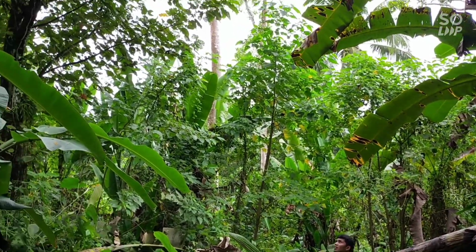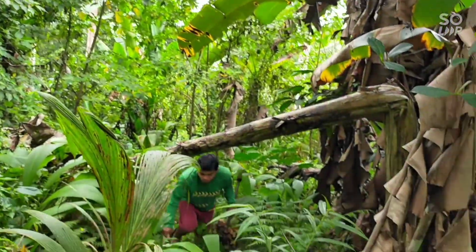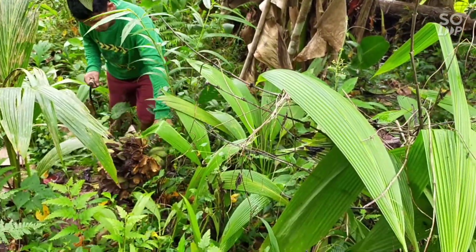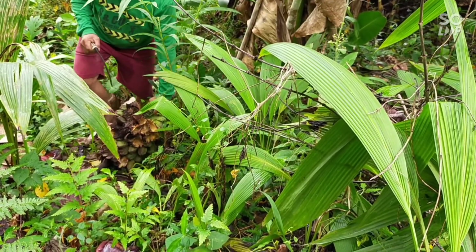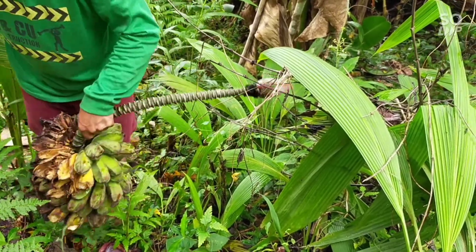There are orchids on the tree. Wild orchids. Only few left. Well, at least there's a little bit left. Half of it.